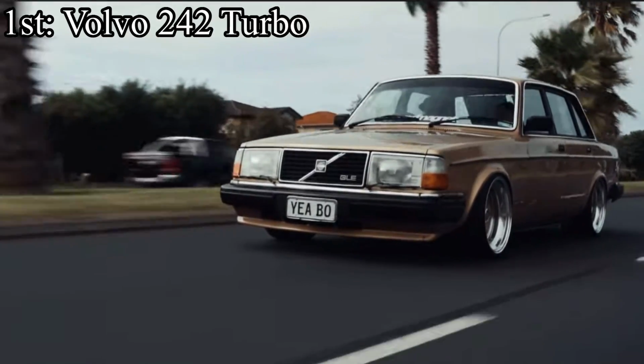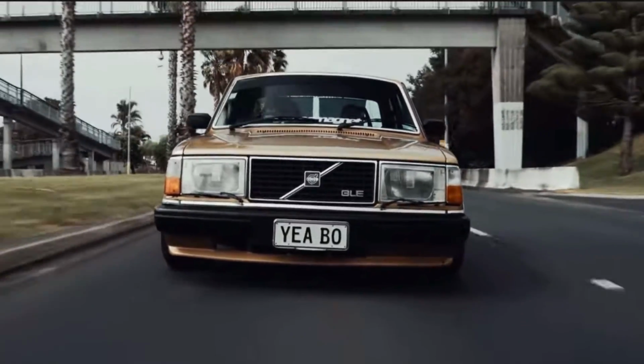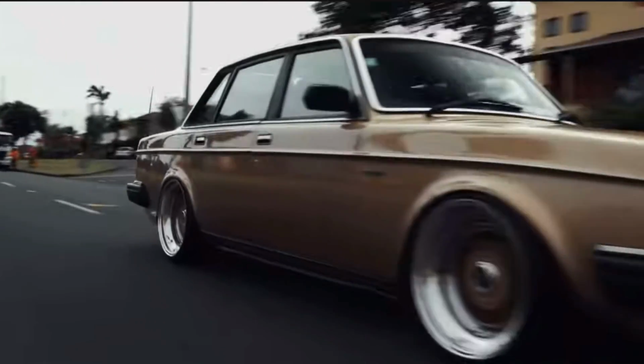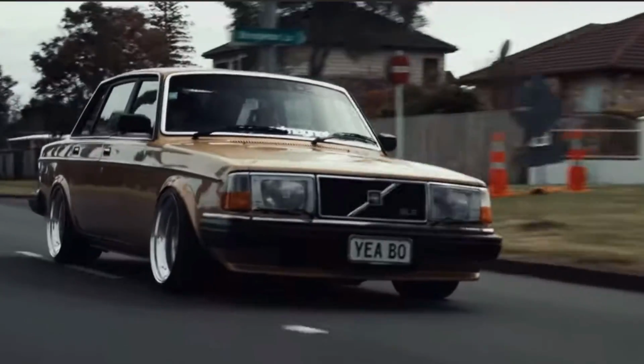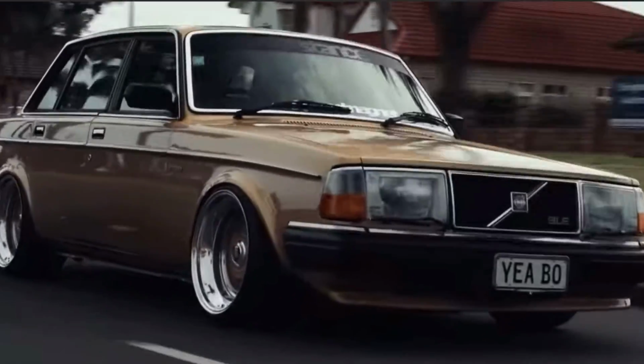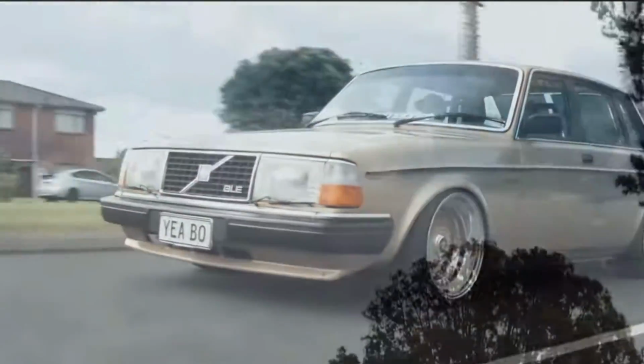But 1st place, the best Volvo of all time is obvious. It's the Volvo 242 Turbo. The Volvo 200 series in general is just unbelievable, man. They really are. There's a reason why, when everybody thinks of Volvo, this is the car they think of. There's so many people in my town that still drive these things every day. They have like 300,000 miles and they're still driving them because they just last.